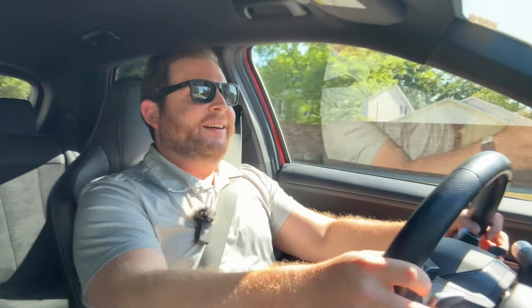Pop, pop, pop, pop, pop, pop. You hear that? It's faking it, and it's doing an amazing job of it. And it isn't just pretending to be a fake facsimile of a transmission. If I let it rev too far, ooh, it cuts the power on me as if I had hit the actual rev limiter in a car.